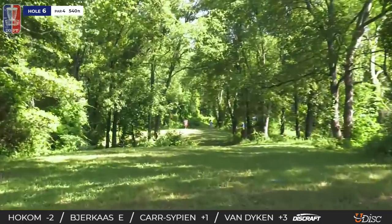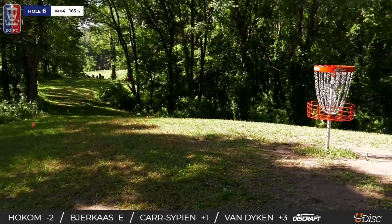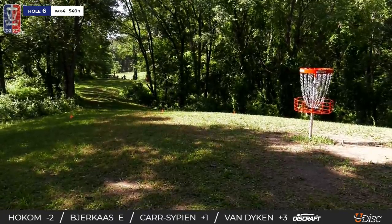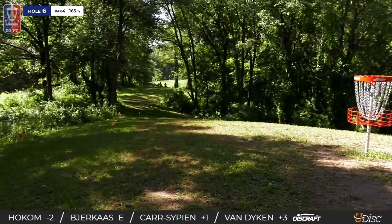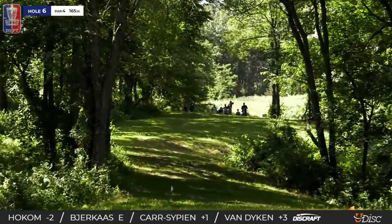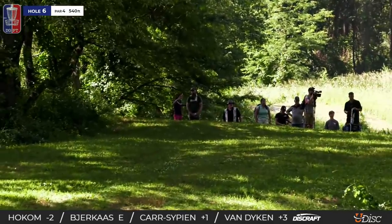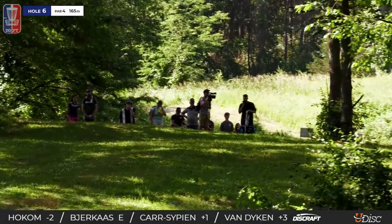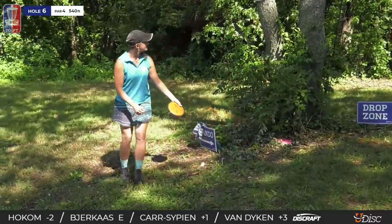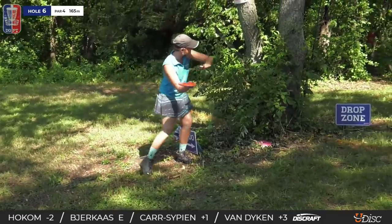As Liz lines this up. And that's a good shot. That was well done. Very good. That's a great thing to bring up, she threw that turnover. But what that does is it actually opens up the fairway for her backhand approach. We haven't seen her throw sidearm yet, so to get to the right side of the fairway takes the mando kind of out of play for her. There you go. And it opens up that alley to the basket. She's going to have her first birdie putt of the round.